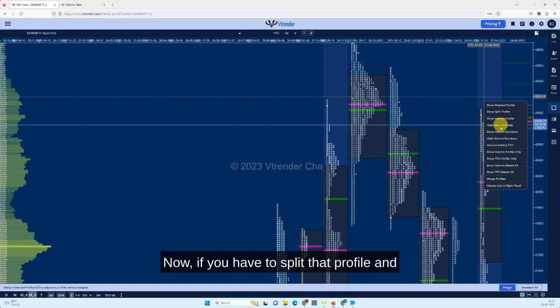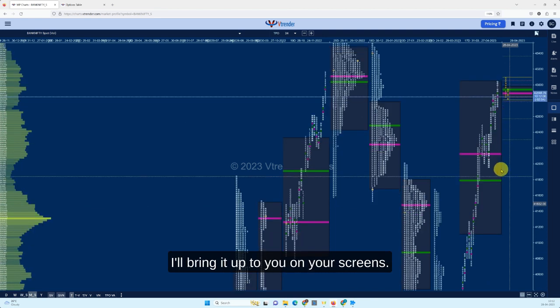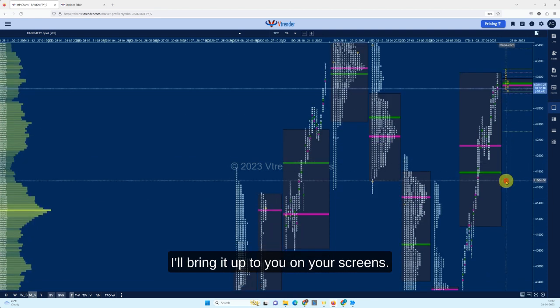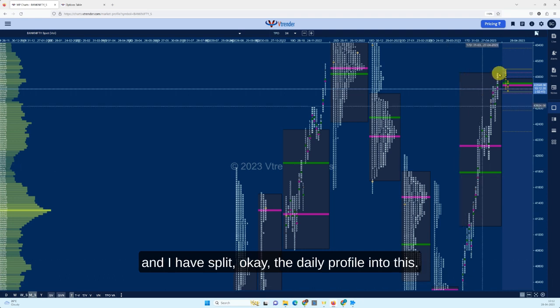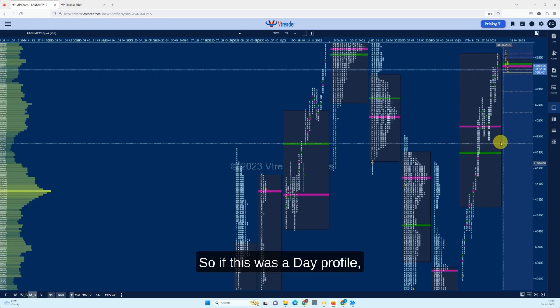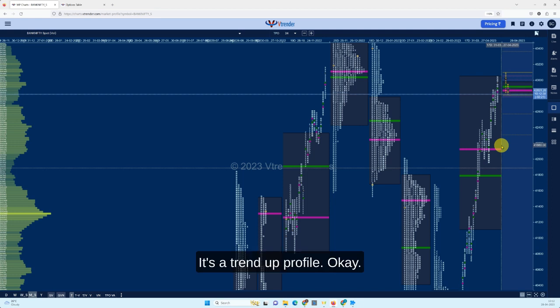Now if you have to split that profile, I'll bring it up on your screens. So this is the Bank Nifty through the month of April, and I have split the daily profile into this. If this was a day profile, what would you call this profile? It's a trend up profile, right?